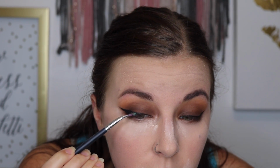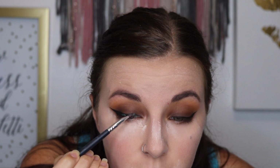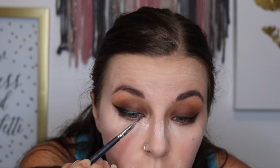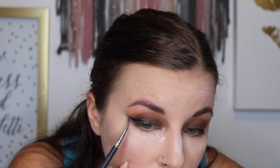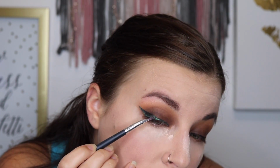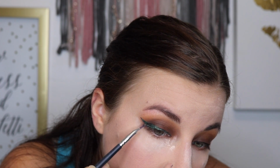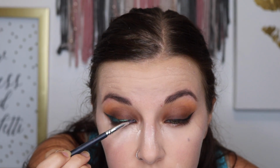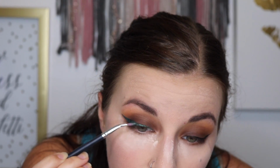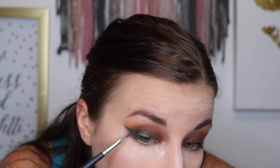But then I put on some black liner, which was off camera because I need to be close to the mirror for that, and I put Celia on top of that, and it is one of the most gorgeous shades I've ever seen. It just has such a nice blue and green reflex to it. It's like the sea. I know this isn't anywhere near where this was based off of, but it just reminds me of the Bahamas when I look at it. I don't know why, but it's there.